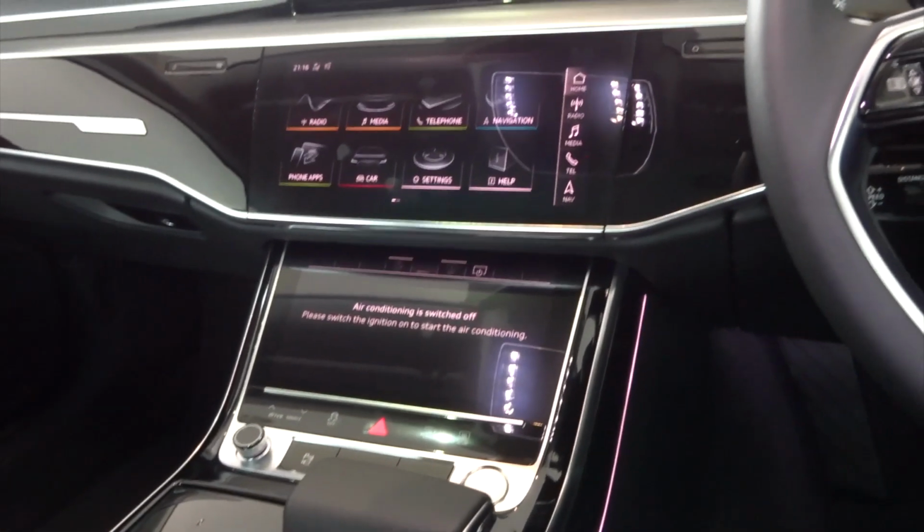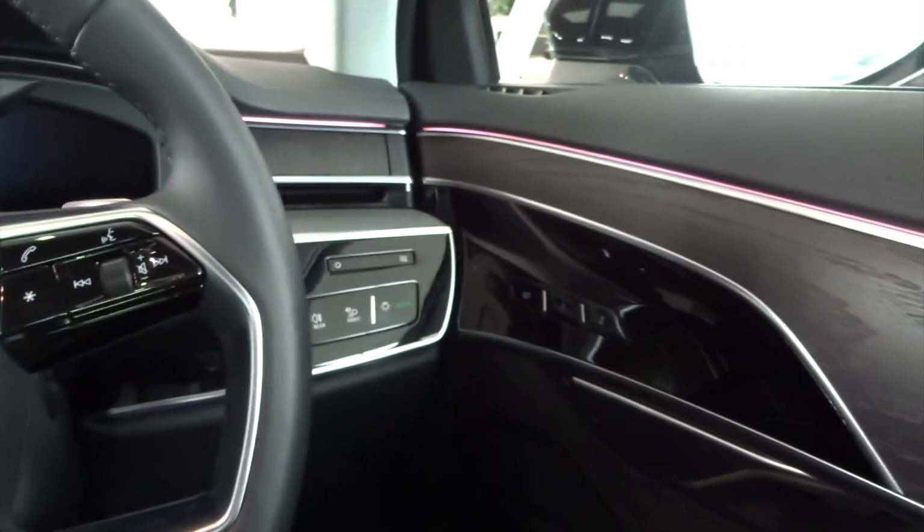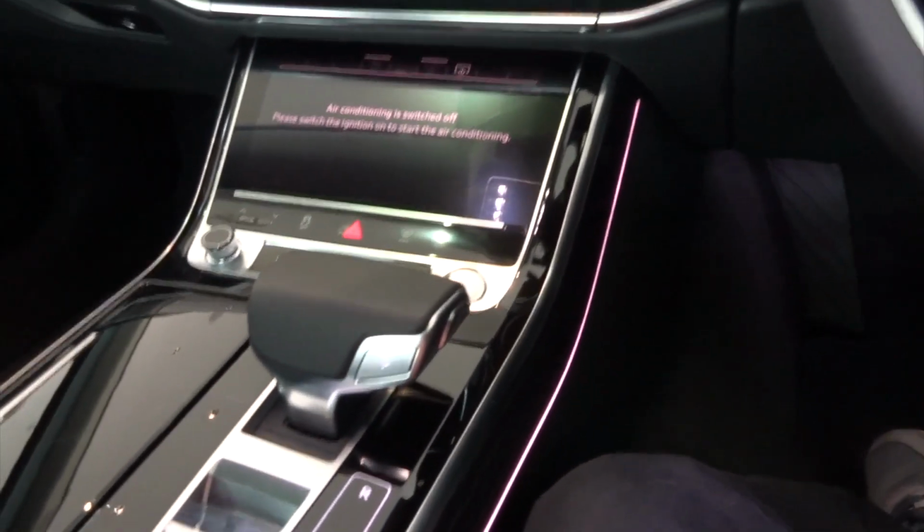But let's get started. So this is the 2018 Audi A8. It's the executive saloon car. Very spacious, and it's got a really beautiful interior as well. It's swapped the analog for everything digital. This is a touchscreen, and this is a touchscreen as well.